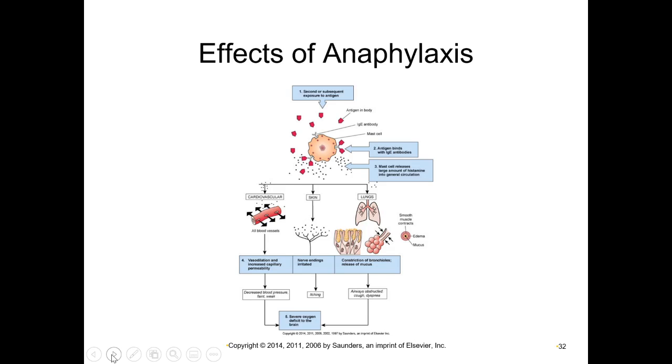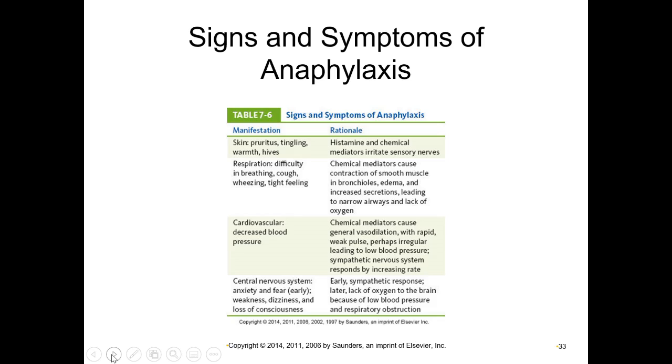Another diagram of the anaphylaxis and what goes on with your skin, cardiovascular, sorry, I'm yawning again. Lungs, everything is shown here. It's a pretty good diagram. Here are the signs and symptoms of anaphylaxis. You know how I tell you to look at the tables and charts and things? Well, here you go. The skin, the respirations, the cardiovascular, the CNS, everything that's affected, and why, the rationale.